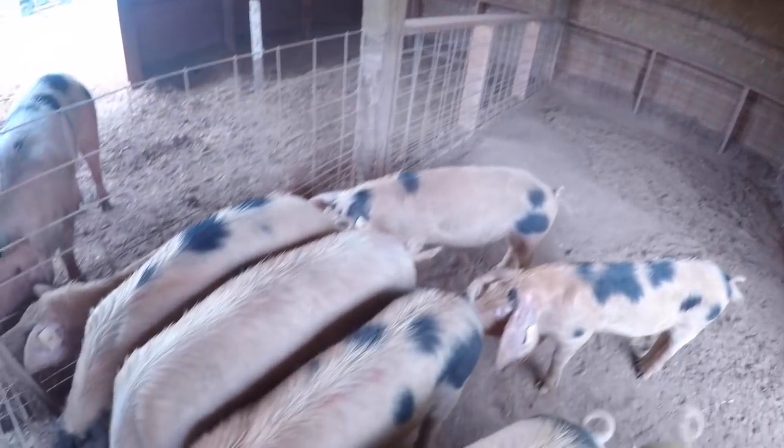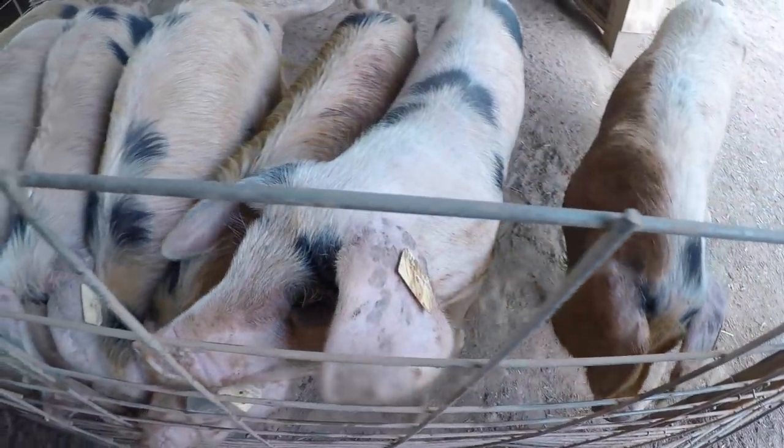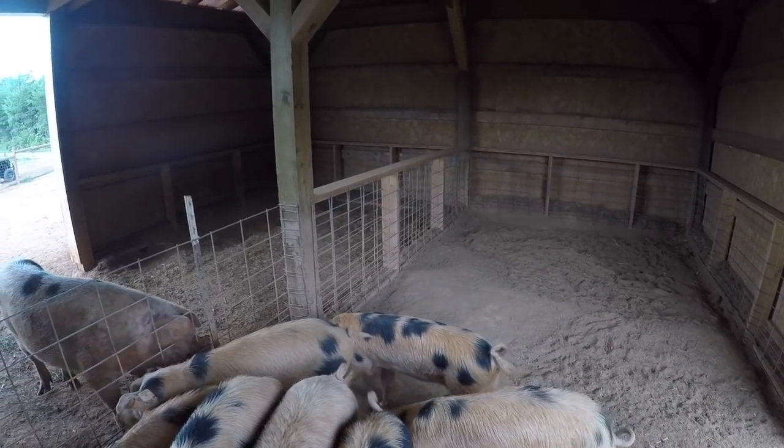They come down. Well, hi everybody. So these are the grow-outs, huh? Yeah. All right, so for those that don't know what a grow-out is, what's a grow-out, please, Brandon?